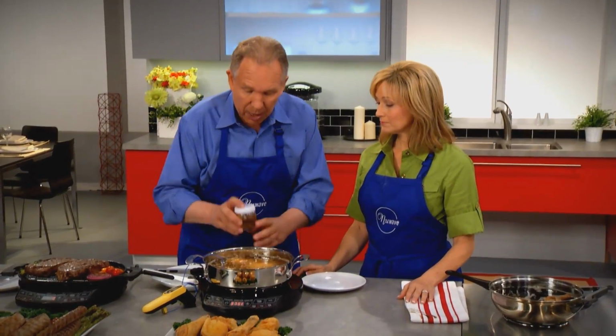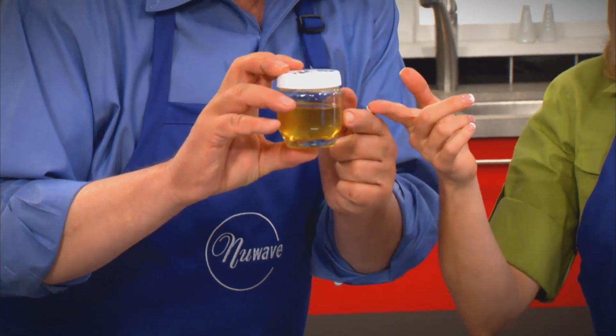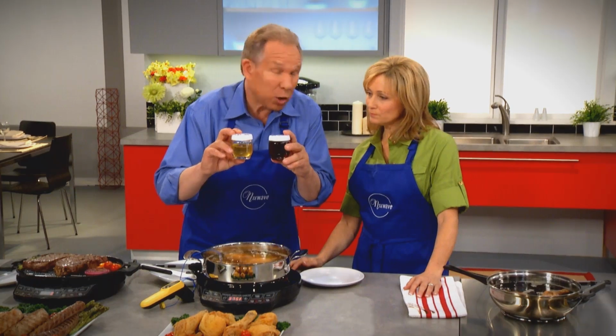Let me give you an example. In the test kitchen, we cooked over 200 pieces of chicken, and this is what the oil looked like. It looks like it just came out of the bottle. This is breaded chicken, right? Here we cooked just 20 pieces of chicken on a gas stove. Wow. Same results would have been on an electric stove.